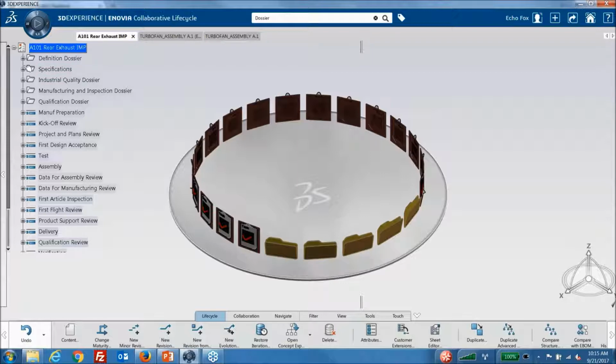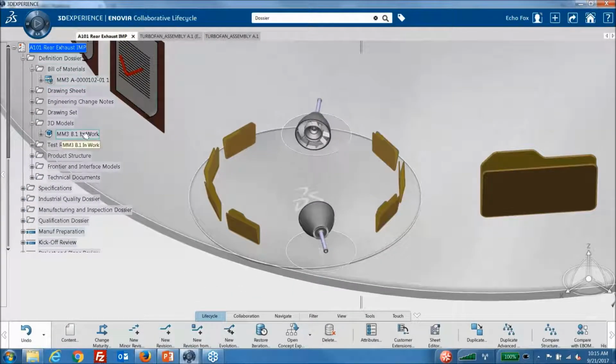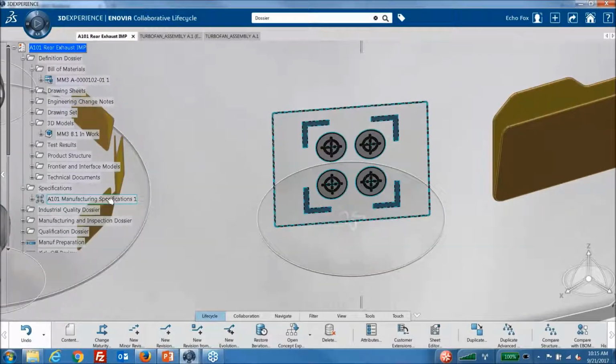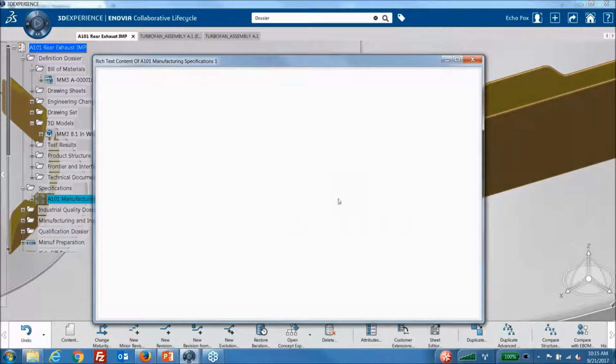And I can also look at all of the project documents. So I can look at the 3D model, the bill of material. I can also reference the manufacturing requirements that have to be delivered as part of this process. And again, these requirements can be assigned to various individuals to be worked upon.